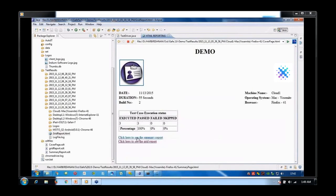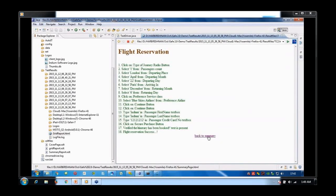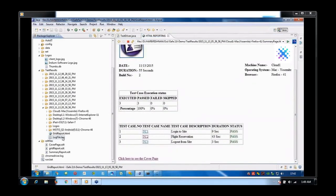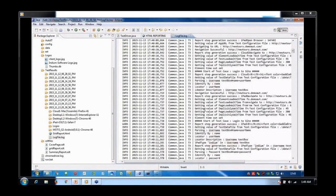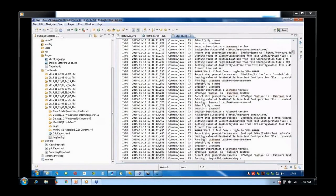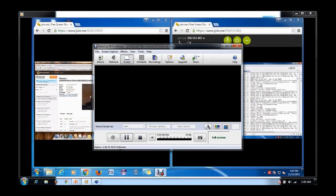So on the cloud, it took 55 seconds for execution, but the reports look pretty similar to what we saw in the earlier report. The framework also creates exhaustive logs. Every step that happens at the framework level or at the application level is recorded in the log. This can be handy and useful for troubleshooting any crashes.